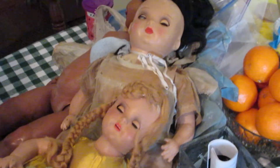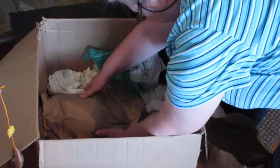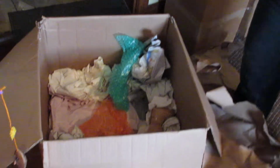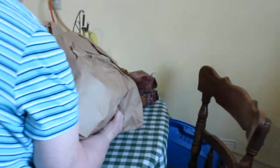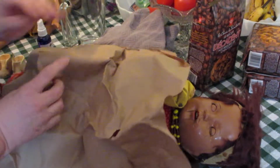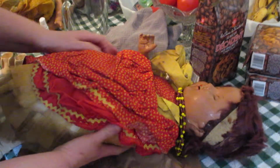Okay, one more I think there is down in here. Okay, let's just go for it. Oh, yeah. This one here is in another... Okay, let's just take a look at her. Now, this one's also a dark skin doll. Beautiful doll. Oh, my goodness, she's just got tons of stuff.